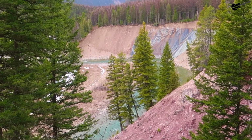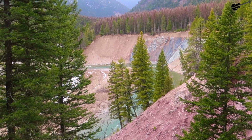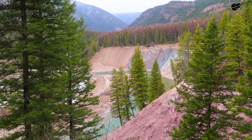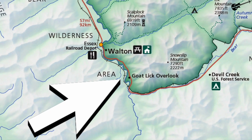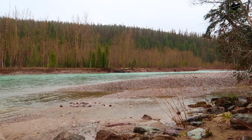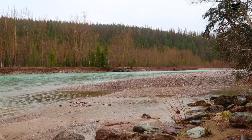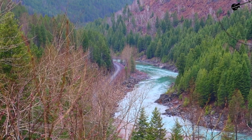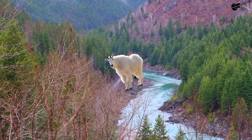Before we called it a day, with some weather moving in and the remaining light we had, we stopped a couple times along the road, most notably to a goat lick overlook at the southernmost tip of Glacier National Park. Supposedly, it's a hangout spot for mountain goats to lick some delicious rocks, but there were none to see today, and I tell ya, I really wanted to see some freaking goats.